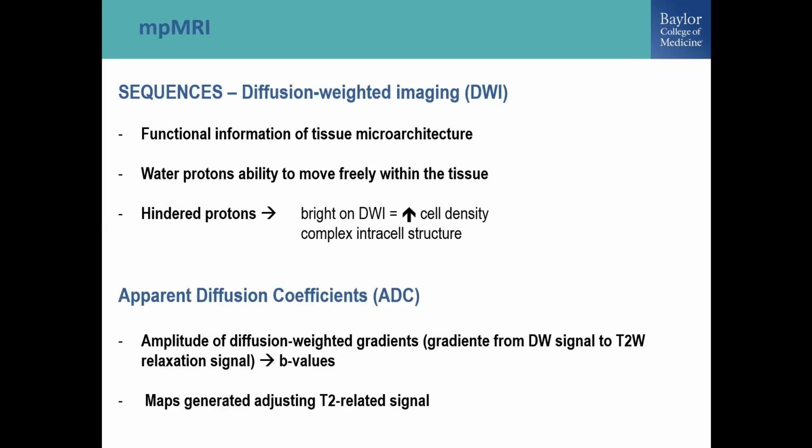The second sequence is the diffusion weighted imaging. It provides functional information about the tissue microarchitecture. So if you have a tumor with a higher cell density, the water protons are not going to move so freely in the tissue anymore. And this can also be calculated by the apparent diffusion coefficient, ADC, that can build maps to help us visualize those areas.